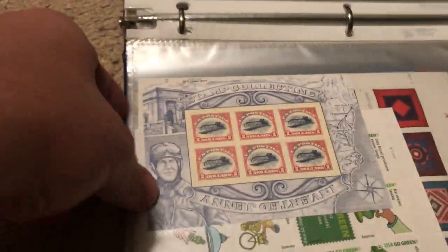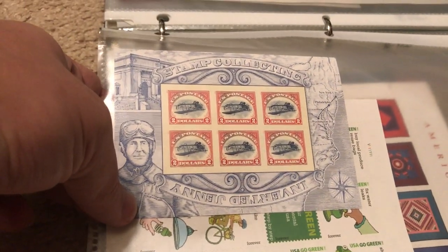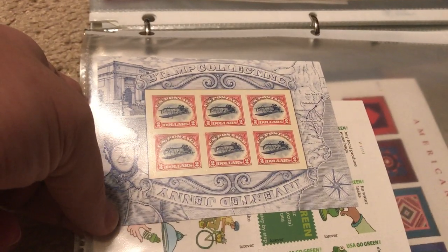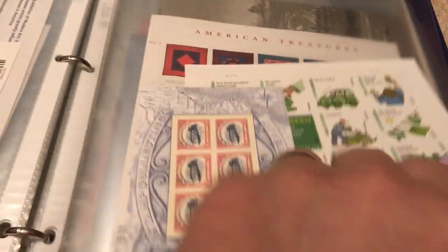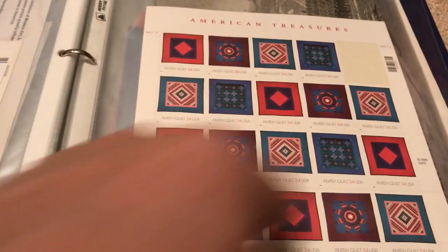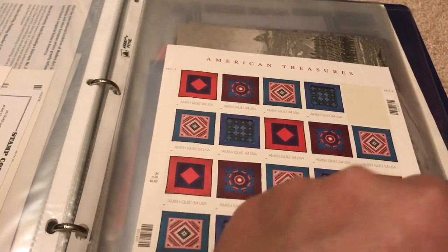This is the Inverted Jenny. The upside down airplane stamps, reissued by the post office, not the originals. If I had six original upside down airplanes, I could retire. And underneath, I put an environmental green stamp about composting and planting trees and stuff like that. Here's a quilt, American Treasures. I'm missing one. It looks like I used one.